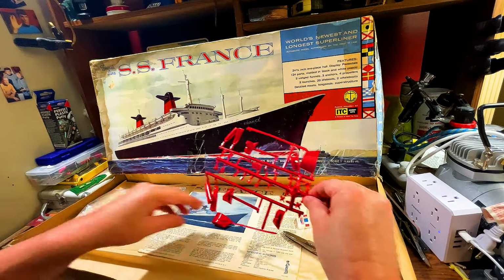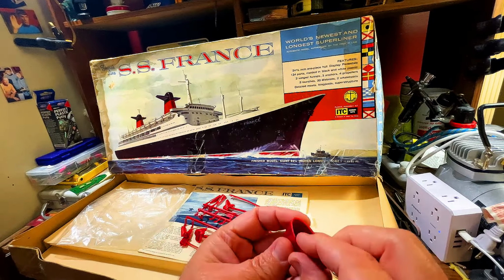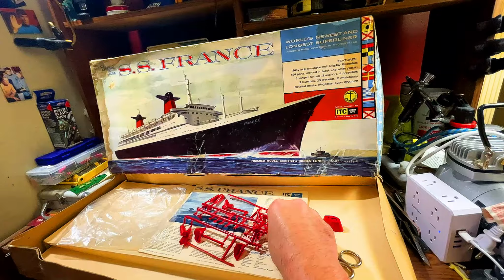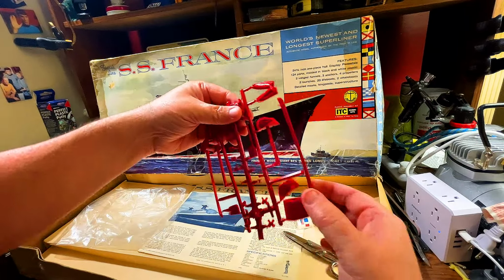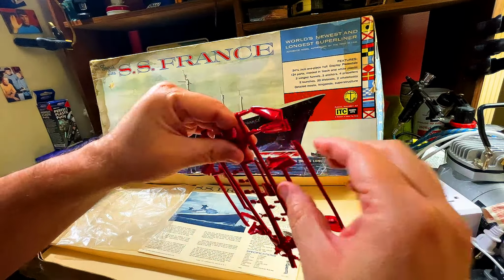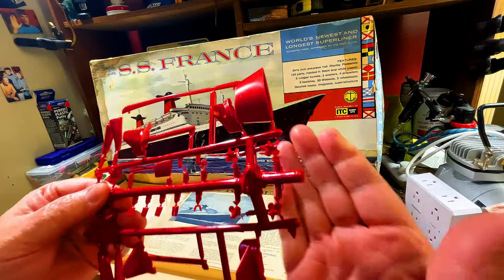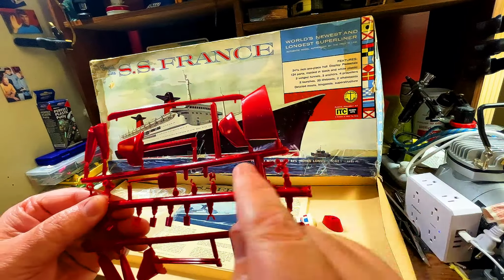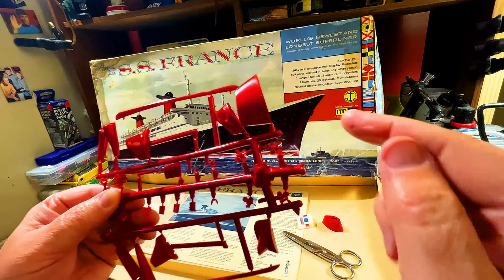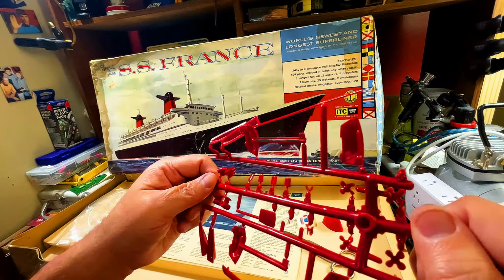Let's see the parts tree, what's loose. We got one of the funnels. And of course they're molded in red. And we'll paint the tops black. You can see they're in two halves. Hopefully you can see that. How they're gonna go together, and then we'll put them on top. And the propellers. So we've got two. Well, they're actually all four-bladed. You can see the two outer ones look a little bit larger than the ones that are going to go in the middle. And we have a few other pieces.